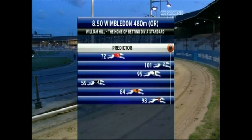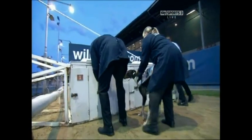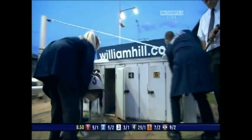What do you like, Al? I've got my nap, Trap 6, Dave. I think there's 5 early pace dogs, 1 to 5. Just hope 6 gets a run behind him. I think he can mow them down on the running.